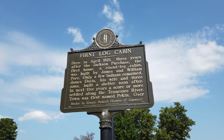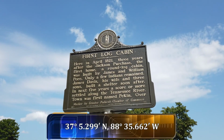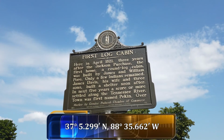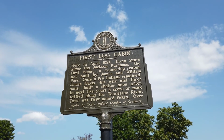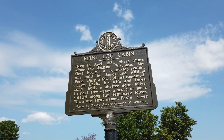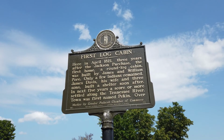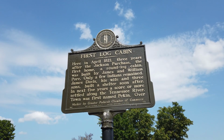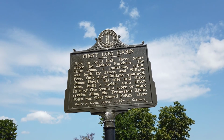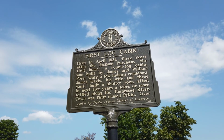This marker is for the first log cabin. Here in April 1821, 3 years after the Jackson Purchase, the first home, a round log cabin, was built by James and William Poor. Only a few Indians remained. James Davis, his wife, and 3 sons built a shelter soon after. In the next 5 years, a score or more settled along the Tennessee River. Town was first named Pekin.